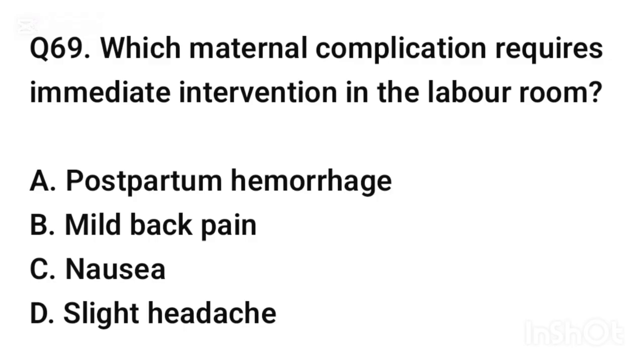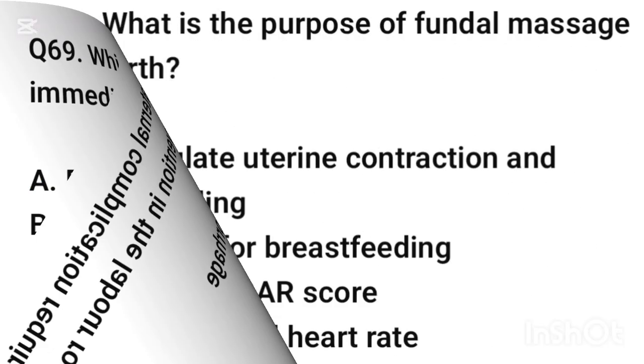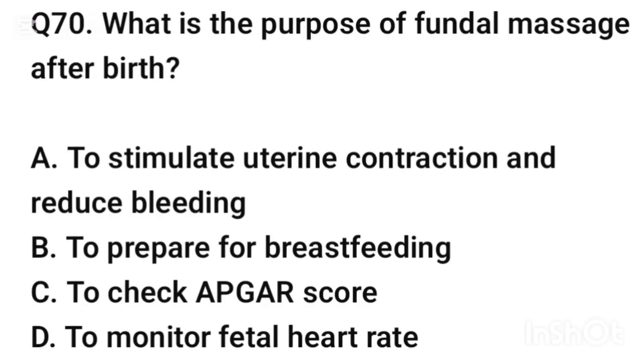Question number 69. Which maternal complication requires immediate intervention in the labor room? The correct answer is option A, postpartum hemorrhage. Question number 70. What is the purpose of fundal massage after birth? The correct answer is option A, to stimulate uterine contraction and reduce bleeding.